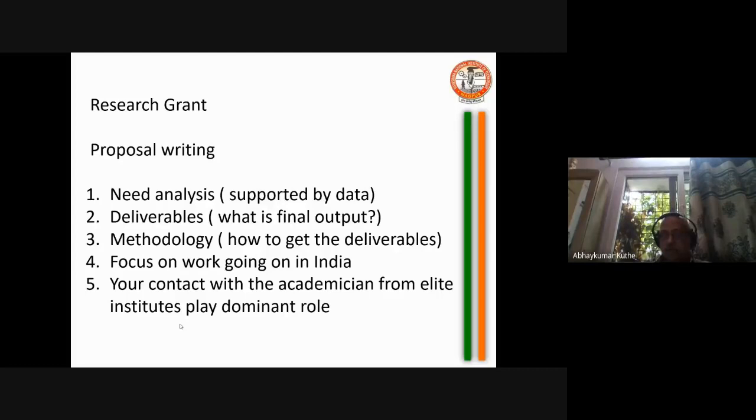Remember, collaborative research is very easy for the funding, unless you don't present it properly. How do you present it? The first point is need analysis. Why do you feel that this particular area of research is important? Because there is a need in the society for that particular product, and this should be supported by data.